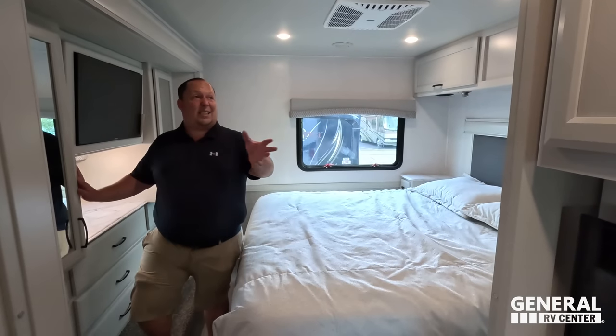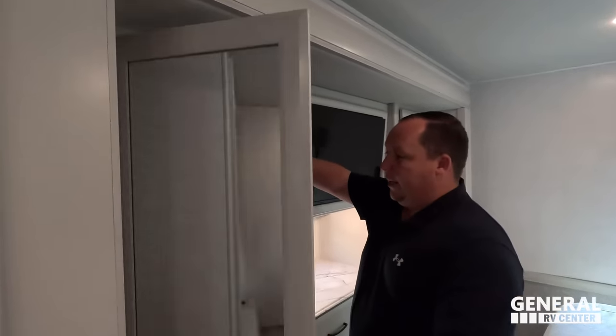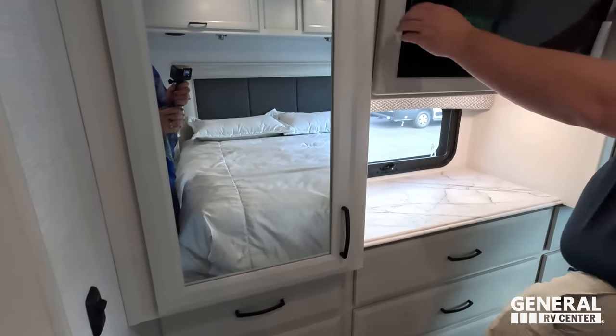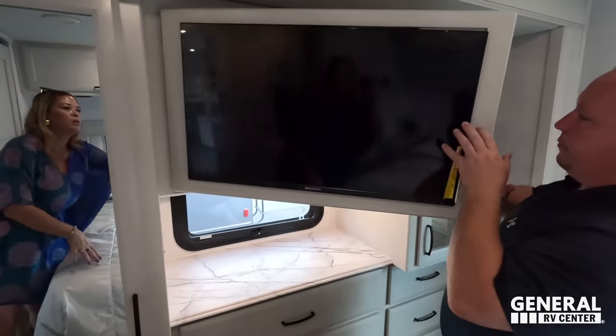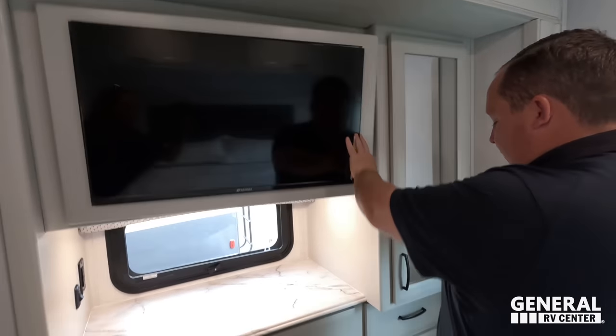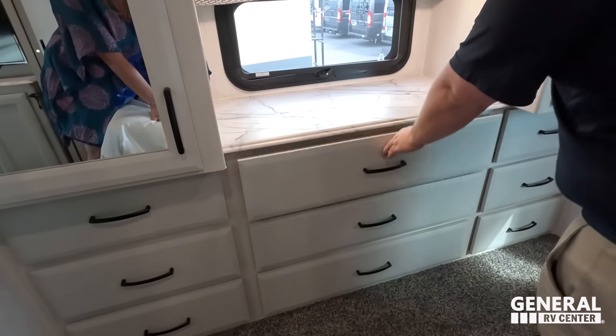We do have a very nice sliding pocket door right there. Look at the entryway in here. Yes. Right over here. Wardrobe. Go to mounts. TV, Samsung. Wow. You know what? I love all the drawers. Adjustable shelves in there, other side of the wardrobe. Yes. I love this. Look at all these drawers. So nice.